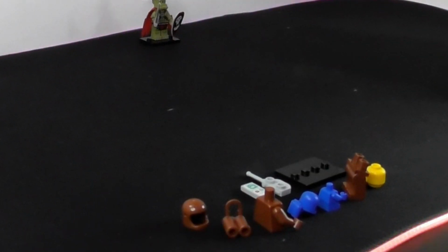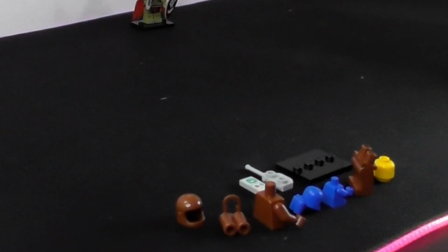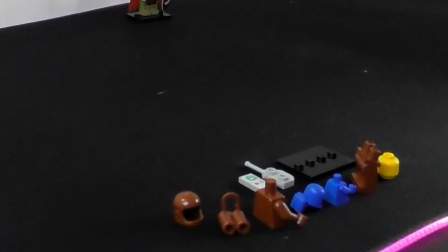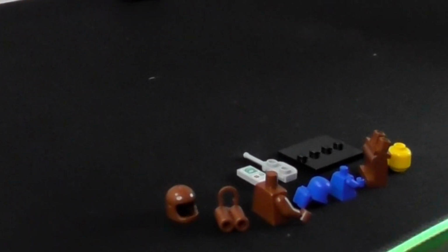As you can probably tell, there's not many parts in this one, so it's a very small build, so it won't take me too long compared to the other two. They were a lot more complicated, but it's still a fun and cool build, and it'd be great to see what it looks like when it's fully put together.